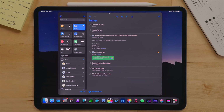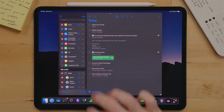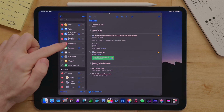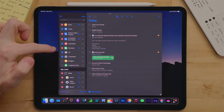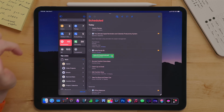At the top, select the menu button and select Edit List. Here you can hide some of the built-in lists like all, flag, assigned to me, and more. These are the ones I hide because I don't need these views personally. I've added the inbox list, someday, and today's video projects. My most frequently used lists are the today and scheduled view.